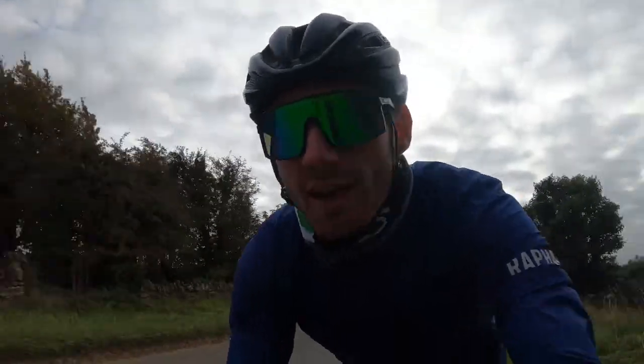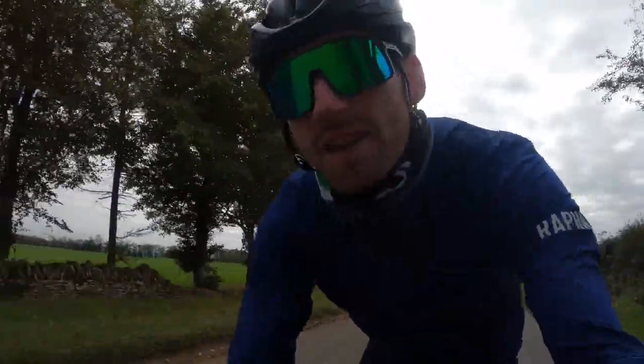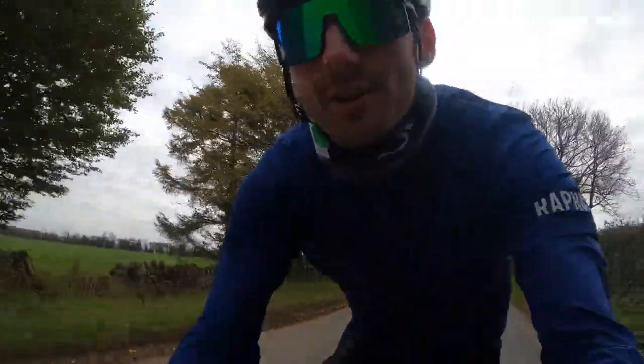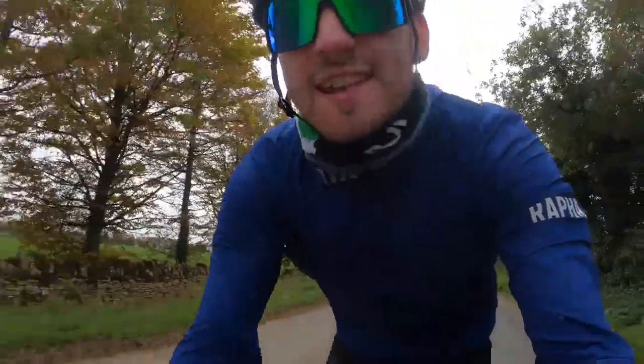Combination of Strava and Komoot. So Josh used Strava to make a basic route, and then I put the route into Komoot and selected a few highlights for us to go through. But Komoot's saying this route is 1700 meters of climbing, but that's probably gonna be more like 2000 meters.